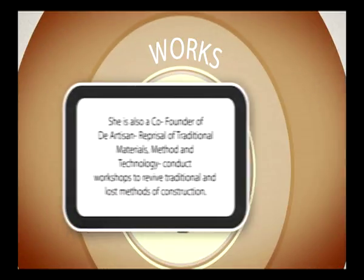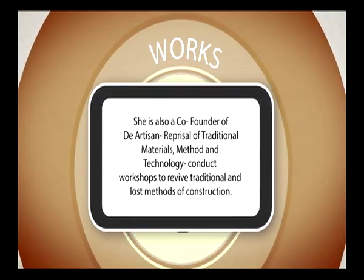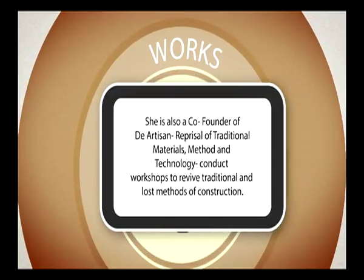She is also a co-founder of the Artisan Reprisal of Traditional Materials, Method and Technology. She goes on to conduct workshops to revive traditional and lost methods of construction.